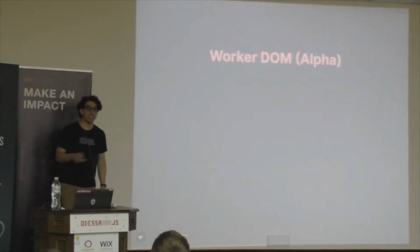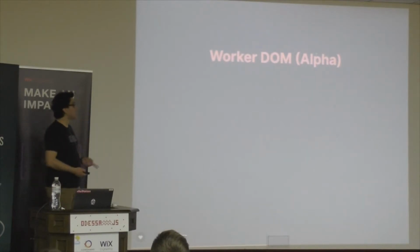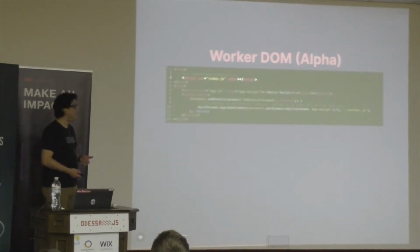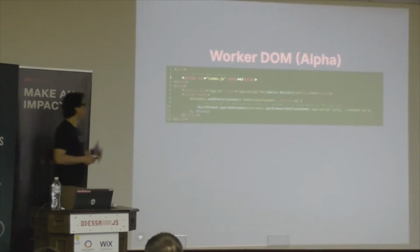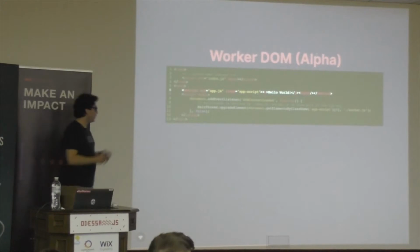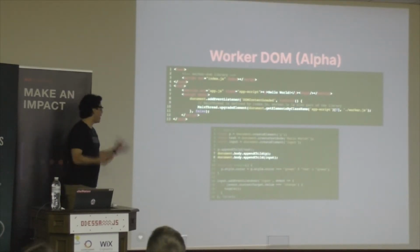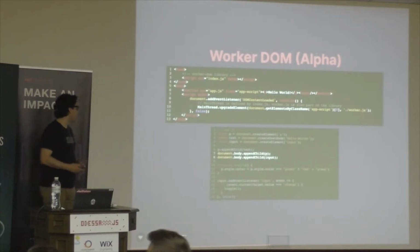And I did mention that currently, the one downside of web workers is that you can't use the DOM. But there's a new library called WorkerDOM that is in alpha right now, and it lets you do exactly that. It provides two files, one index, that adds this main thread element that lets you upgrade an element that has a source, which would be your file. And in that file, you can create elements, add them to the DOM, and add event listeners.